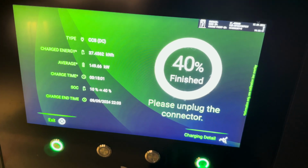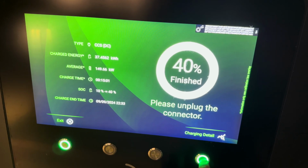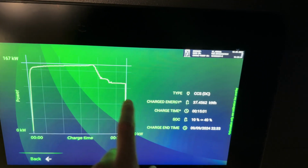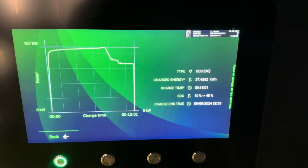And let's see the charge curve. So we added 37.45 kilowatt hours in 15 minutes. We went from 10 to 40%. And you can see the 10-minute boost and then how it dropped and flattened off, which is characteristic of the F-150 Lightning charge curve. So let's get unplugged and hit the road.